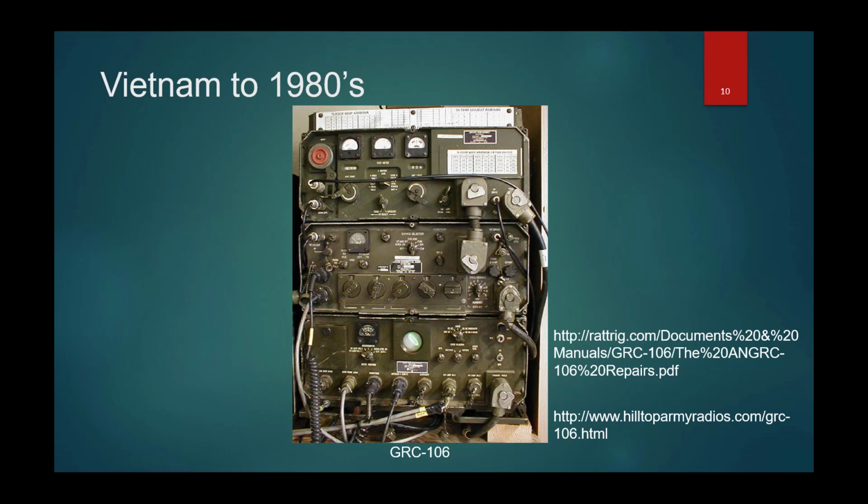This frequency range limited to 1.5 to 22 megahertz on the GRC-19. This allowed us nearly the full range of HF, going from 2 to 30 megahertz. The other nice thing about the GRC-106 is we now have SSB and solid state construction behind this, as opposed to the GRC-19, which was an AM radio.